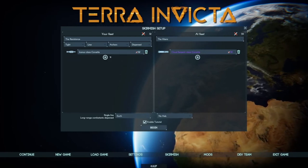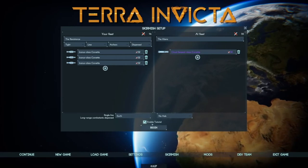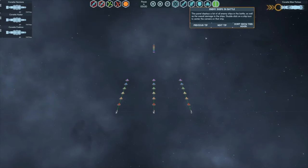Delete, delete, add. That's about what we're gonna fight, right? Enable tutorial? Yeah, now these guys are done. We got them now. Knowledge is power. Okay, the panel displays a list of your active ships in the space battle. You can click on any ship in this icon to open a detailed panel that includes ship-specific command and fire control. Double-click a ship icon to focus the camera on that. Next tip. The panel displays a list of all enemy ships. Okay, I got that. Double-click, I got that.